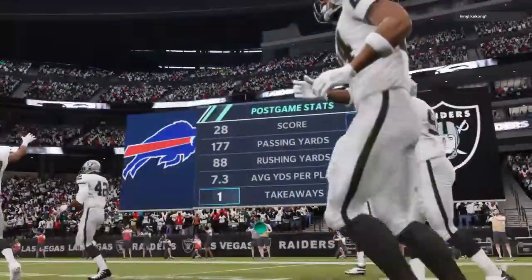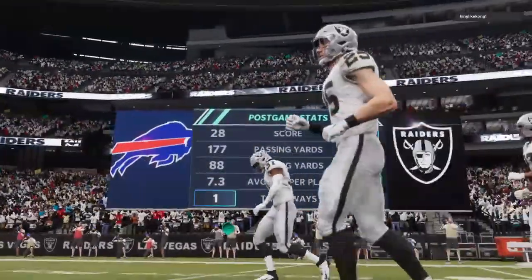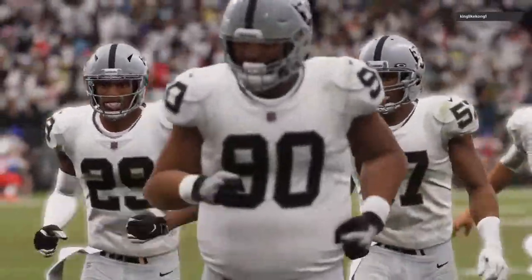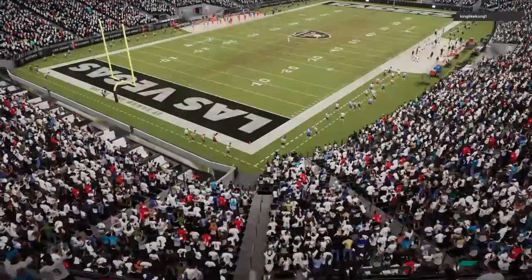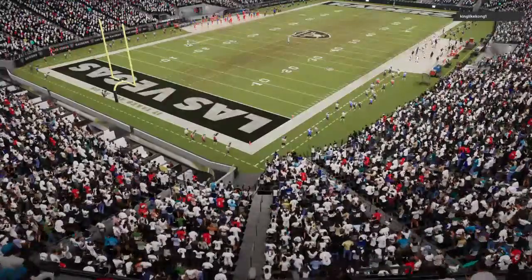So for Las Vegas, hey, they finish a perfect month of September as they move to 4-0 on the new campaign. And they will hit the road next week to take on the Kansas City Chiefs. Meanwhile, for Buffalo, the defeat is their first of the year as they drop to 3-1. And they'll try to rebound next week on the road in Nashville.